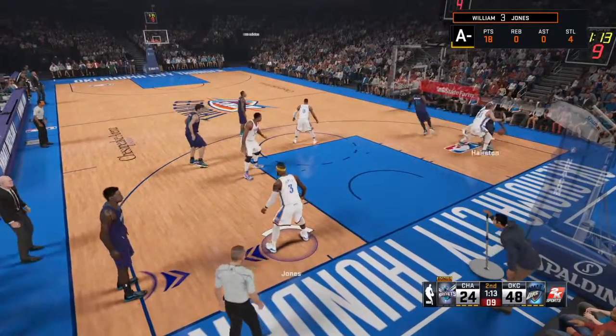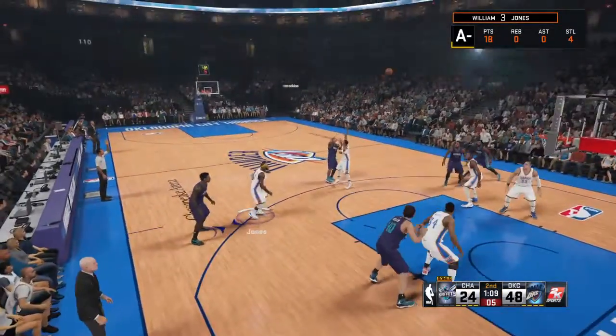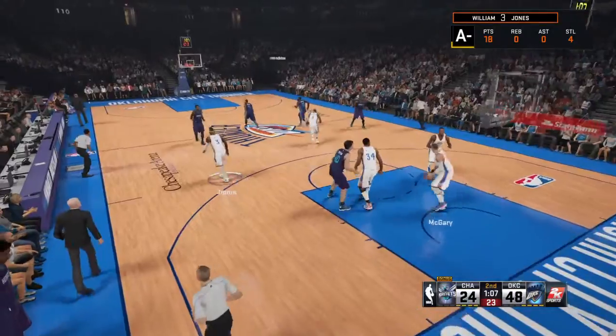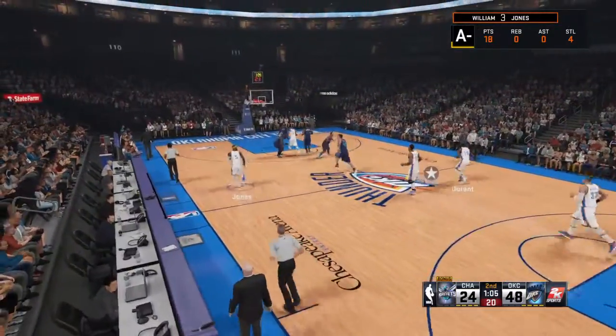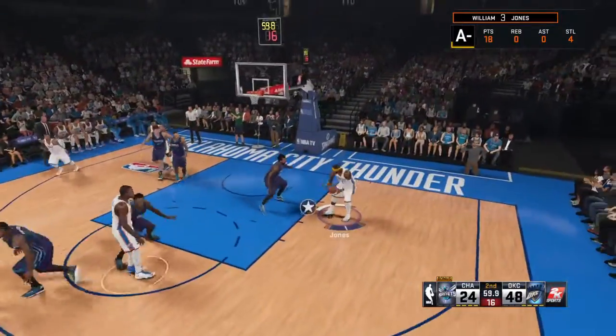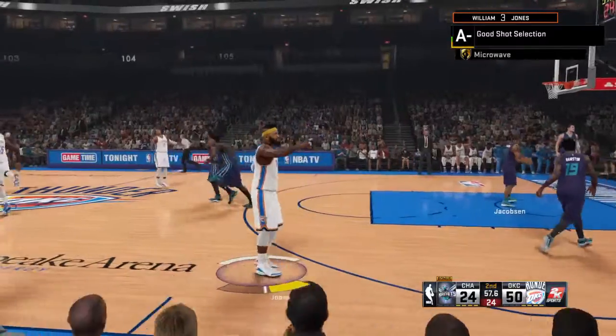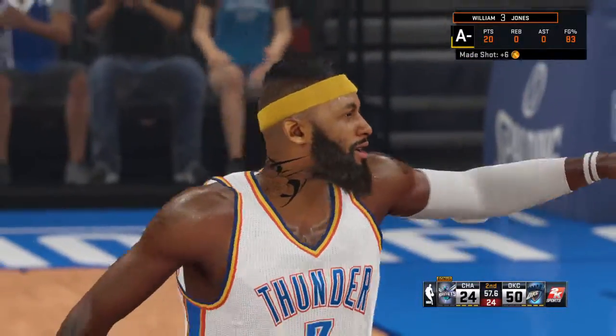Kid Gilchrist, a screen on Durant. Hairston, the pass to Kid Gilchrist. Here's Jacobson. From outside, off the mark. The Thunder have gone 7 of 16, shooting just under 50% here in the second quarter. Durant kicks to Jones. The basket good off the assist from Durant. Durant's got 5 assists tonight.